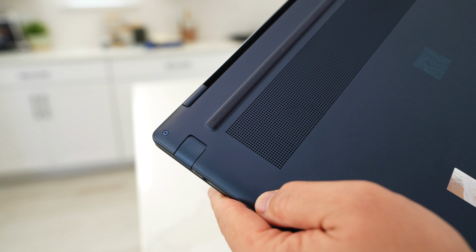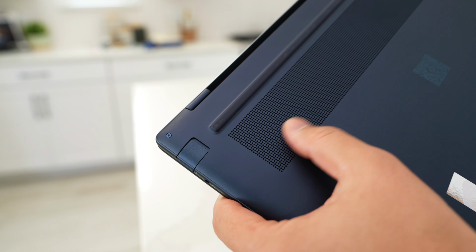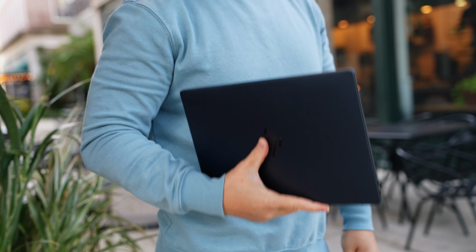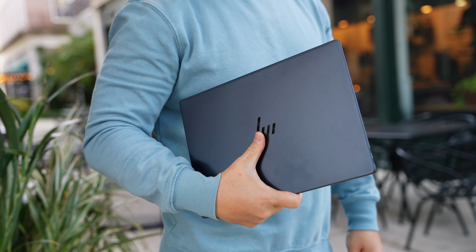All of the heat gets dispersed through the bottom grates and the back vents. That's where it gets warm, but definitely manageable under heavy load. So that is it, the HP EliteBook Ultra G1q. I hope this video helped you understand what this laptop can do.